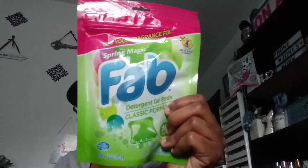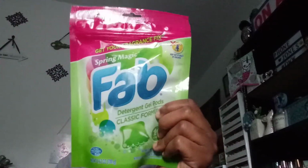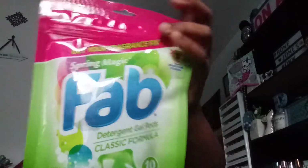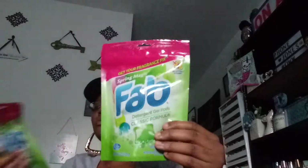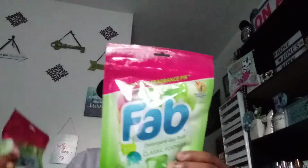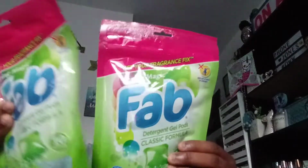This is Spring Magic, it's the gel pods. I picked up only two because I can't use Fab on my clothing, so I'll probably just use it with the dish towels and the sheets and stuff like that, the house stuff, like the blankets, the sheets, the towels. So I'm probably going to use it when I'm washing out something really quickly. So that was another excellent buy.